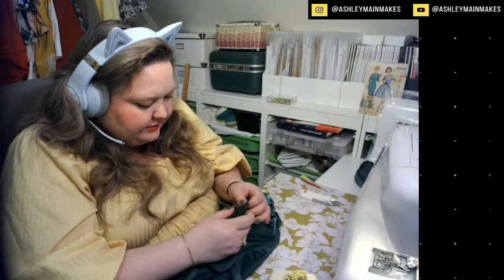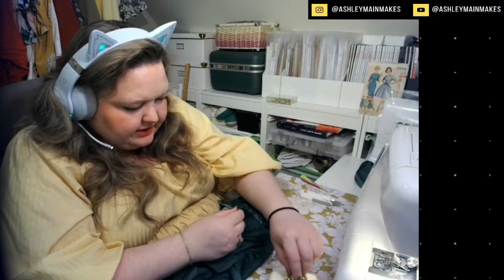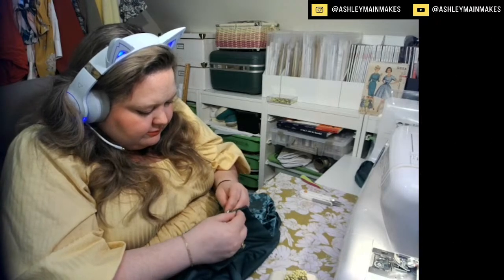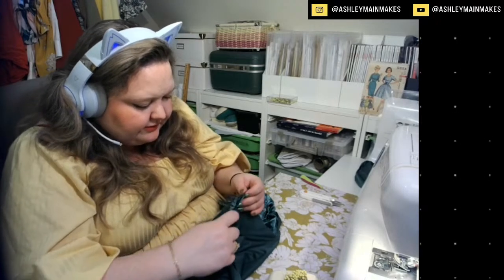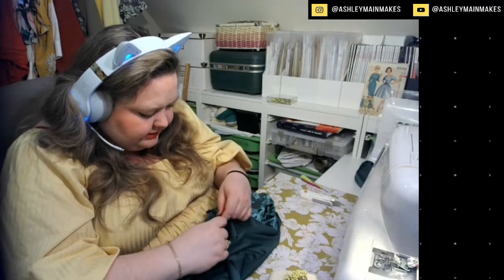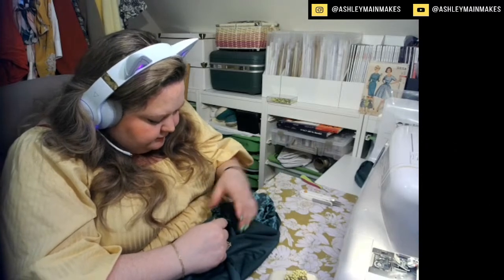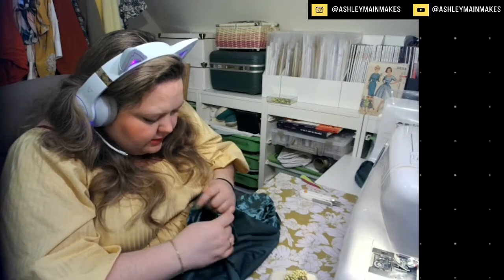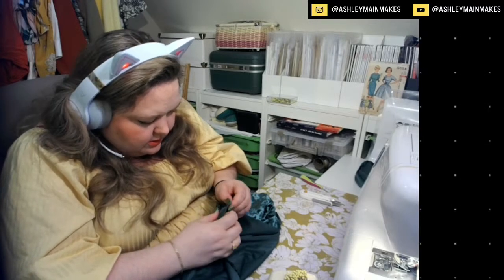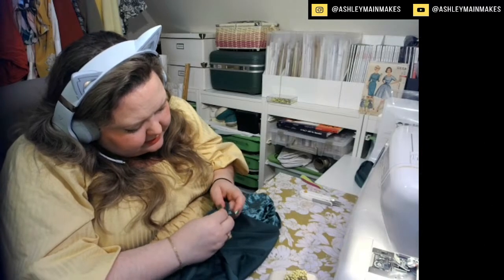Yeah, I haven't done a lot of costuming before. I mostly just do regular sewing, but you know, doing something different. Going on this costuming trip, sort of a creator's trip. So, yeah, we're doing the thing.